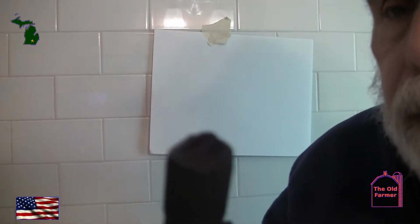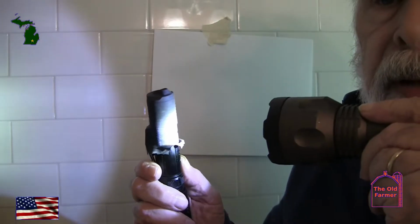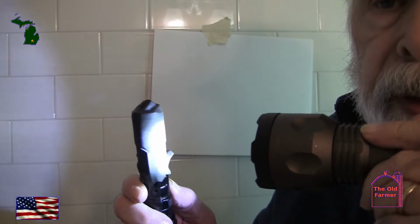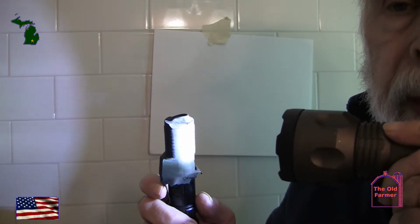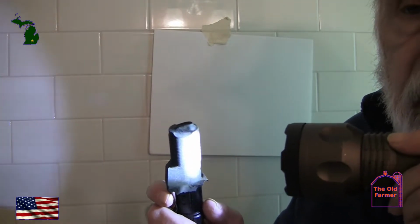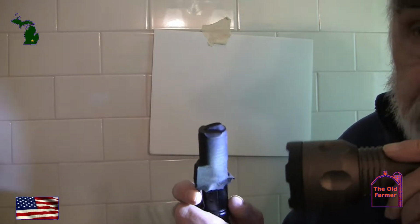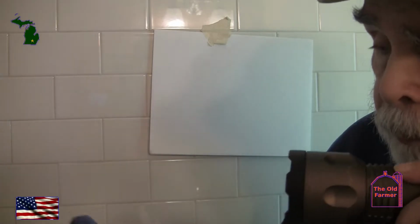Okay, this is what I've done. See if I can get this so that you can see what I've done here. I cut off the finger of one of those disposable gloves and put it over the end of the flashlight. Now this is going to give me a heck of a lot more moisture control than what that little cap did. Granted, it's about a tenth of the thickness of that cap, but at least it goes down over the top of it. It takes away any openings for moisture to get into it.